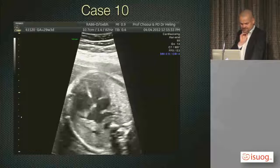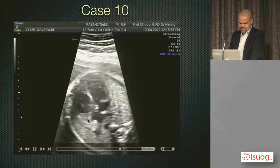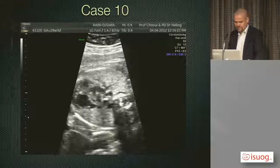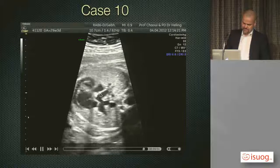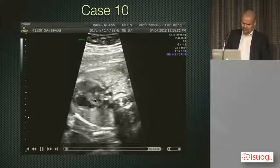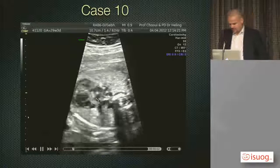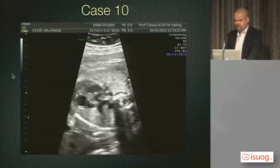There's a VSD, two AV valves, and one big dilated vessel going to the left. The aorta is in this image more on the left. And when you play with the transducer, you see pulmonary arteries, and there's no vessel between here and the ventricle, so pulmonary atresia. So this means AV discordance, pulmonary atresia, dextrocardia. So thank you.